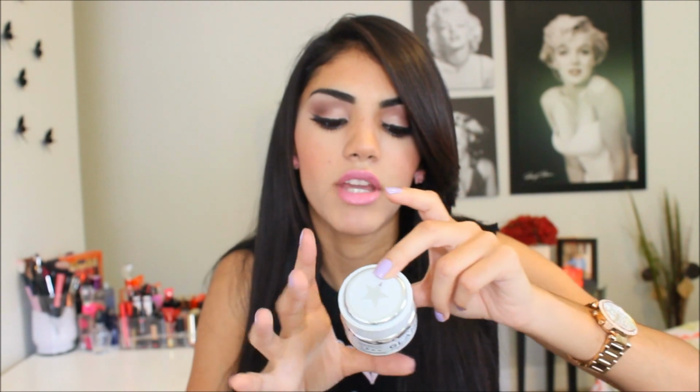I really do like it, and I would definitely recommend it if you have pores and blackheads and things like that, and you just want to bring it to the surface. This is really good for that because once it dries, you can see everything come to the surface, and then it's easier to take off all the gunk and stuff. So I really did like this, and I don't regret spending what I did on it.